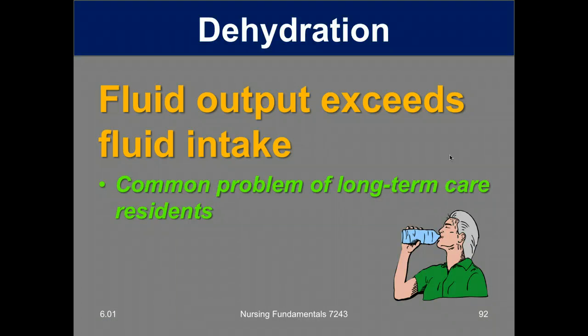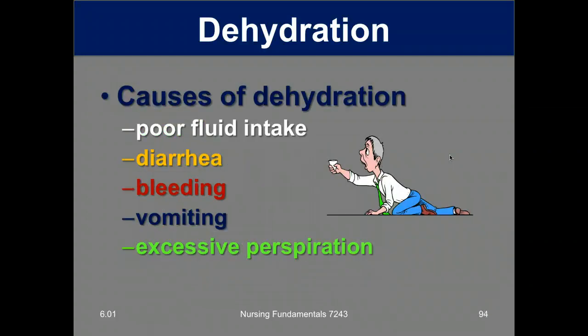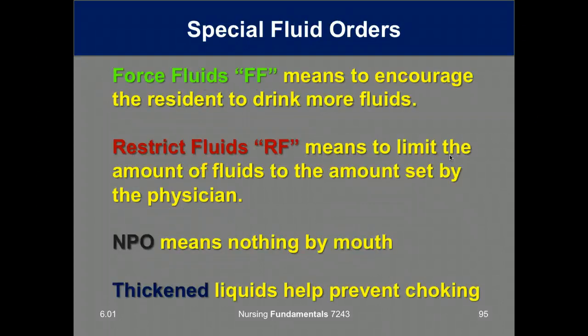With dehydration, fluid output exceeds fluid intake. This is a common problem of our elderly long-term care residents. Some signs of dehydration include thirst, decreased urine output, parched or cracked lips, dry, cracked skin, a fever, weight loss, concentrated urine, or the tongue is coated and looks thick. Poor fluid intake, diarrhea, vomiting, bleeding, and excessive perspiration are all causes of dehydration.